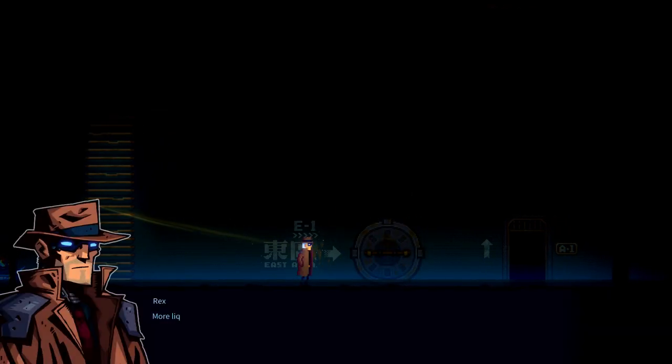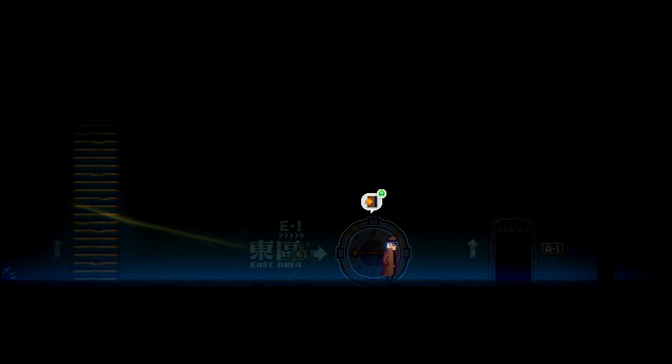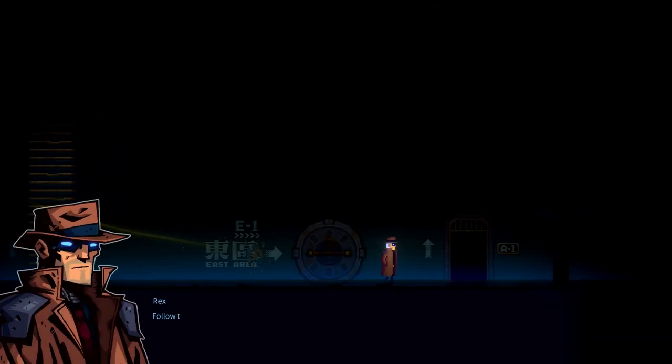So East Area E1. Oh, hold on, what was this? More liquid. He must have gone inside here. So yeah, he was staggering out of his house, trailing this weird liquid. So there's something there. Let me just have a quick check. Follow the trail, investigate. Don't waste time. Okay, fine. I just wanted to investigate and see what else was going on, but no, we need to just get on it. Follow the trail.